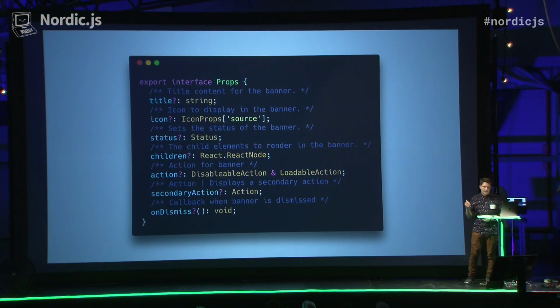So looking back at our original interface, you'll see the action prop we have both disableable action and loadable action that I just showed you, joined by an ampersand. And this is what's called an intersection type. It means that the prop will accept the properties from either of those interfaces. So you could pass loading or disabled to it.